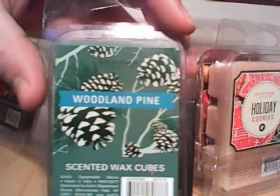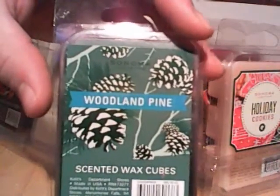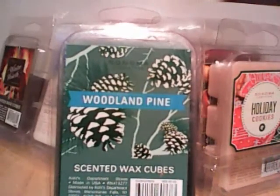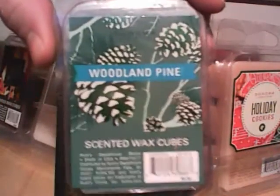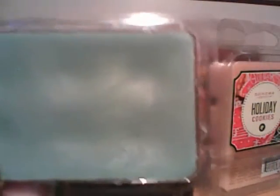Okay, this one is Woodland Pine. Told you there was a lot of piney kind of scents. This is the last one, though. So, this one is called Woodland Pine, and the color is kind of a muted sage green. And I really like this one.